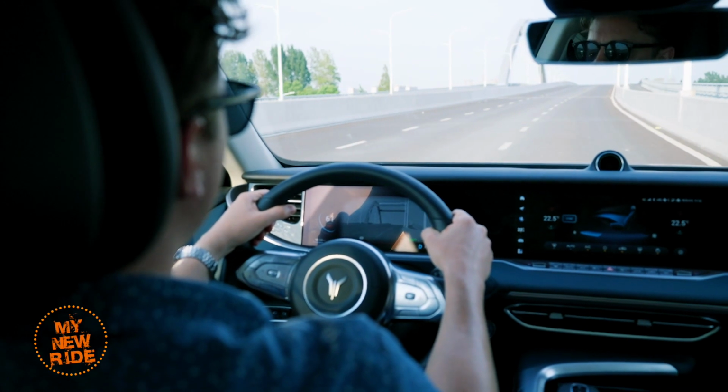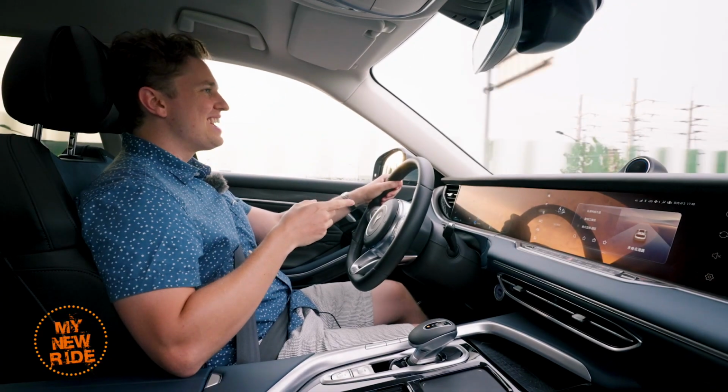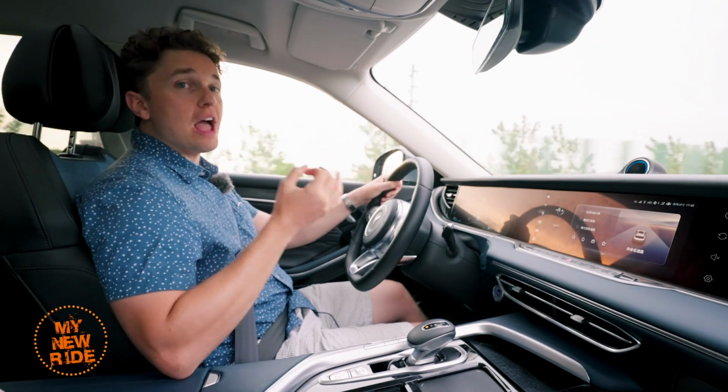That doesn't mean the Voya Free is free of problems. It is not. The safety system, for example, there we go, is one of the most annoying and intrusive that I've ever used in a car. It just loves to beep at you for everything.